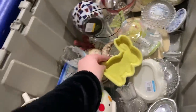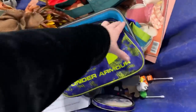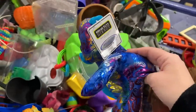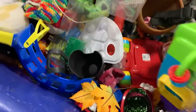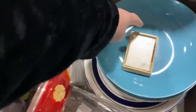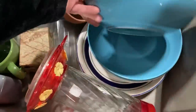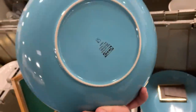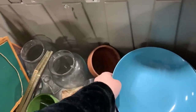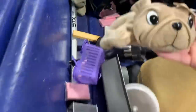Cute little bunny. Oh, a nice Under Armour lunch thing. Enjoy the music. Okay, let me get my cart. Oh, nice bowls. They match our set, John. Oh, I'm like, what is this? Looks like a pound puppy.